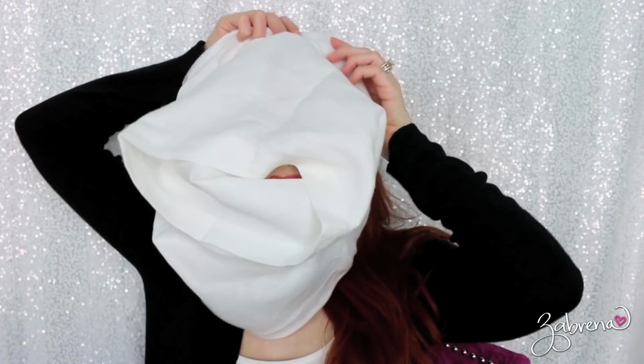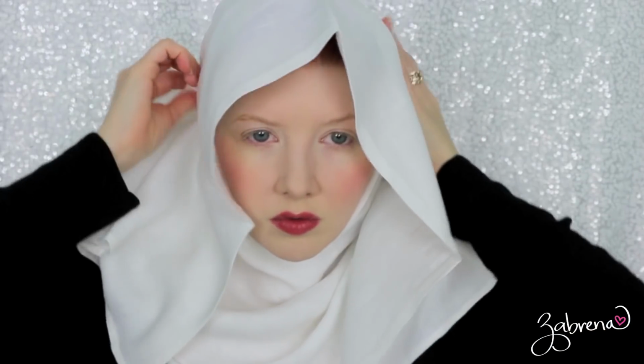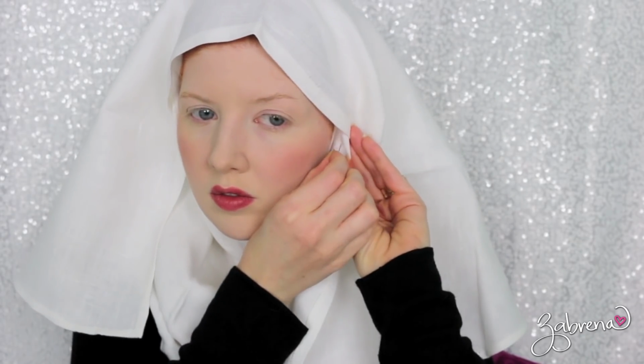So I found this veil and wimple set off of Etsy, and if you're interested in it, I'll have it linked for you below. The seller actually hand-stitched this to keep with the authenticity of it. Now the wimple is the first part that you see me putting over my head to conceal the hair, and the veil goes over the top of that, and then you pin it to the sides of the wimple.